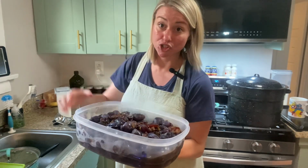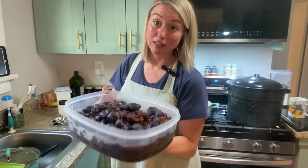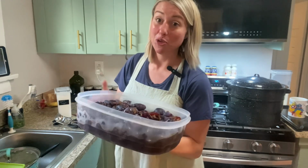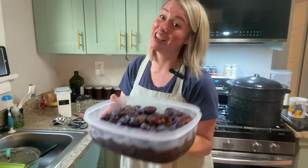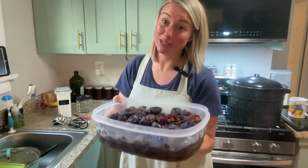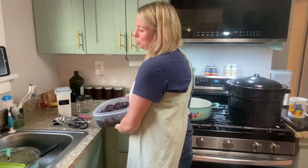They've been in my fridge. I need to get them canned. I need this container for something else because I have 2 Tupperware containers that I have available for my use. This one needs to be emptied. And then you use 4 cups of sugar and 1 cup of water.